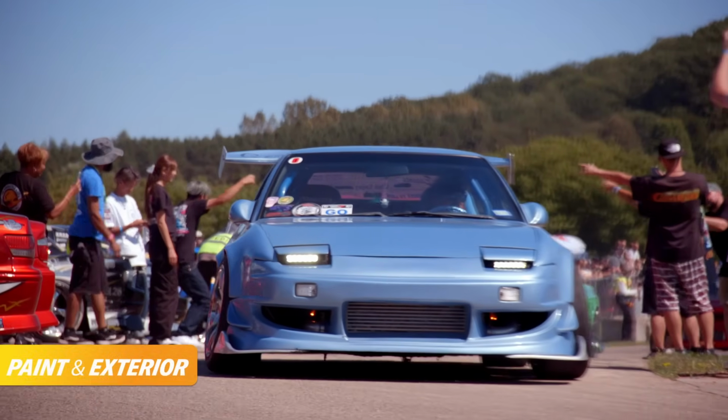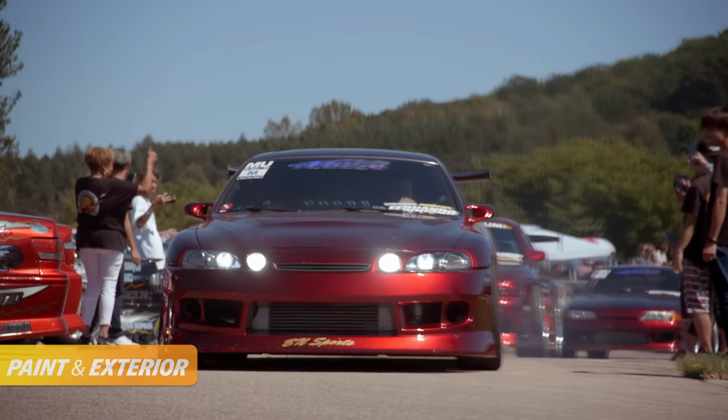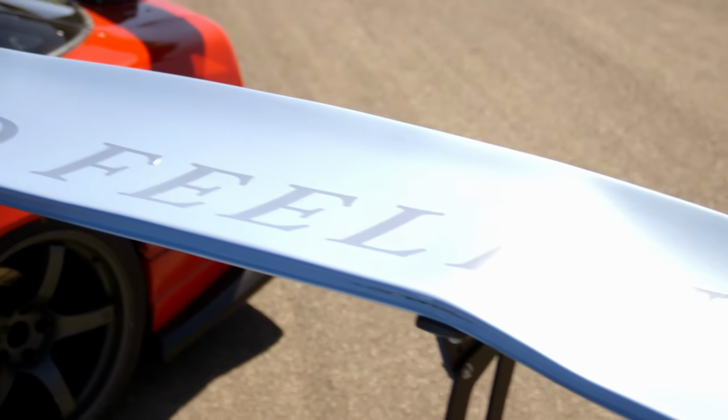On the car show side, it's a lot more complex than just, hey, it's a cool car. We break it down into 4 different categories. First, we look at the paint and exterior. There, we want to look at the body kit people are using, their liveries if they have one, what little details they have on the exterior, and the overall fitment and the way they style things together.